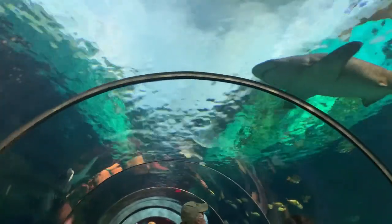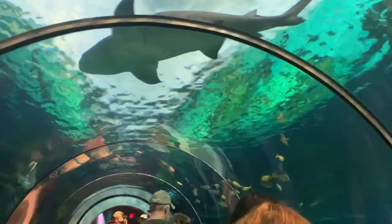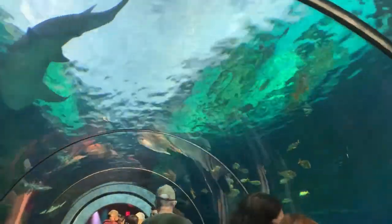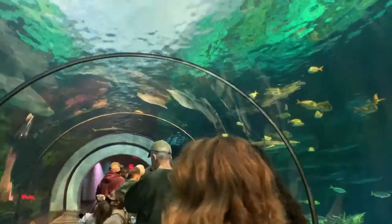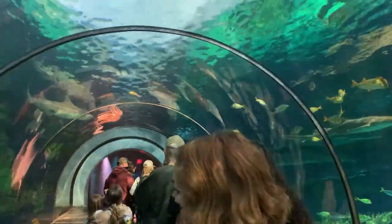And you just see their scary looking mouths and all the different huge fish that are there. All the different sea creatures living together in this huge tank. And it's just pretty neat to be able to see the sharks swimming above you. And I'm not one to do a swimming with the shark adventure, so this is good enough for me.